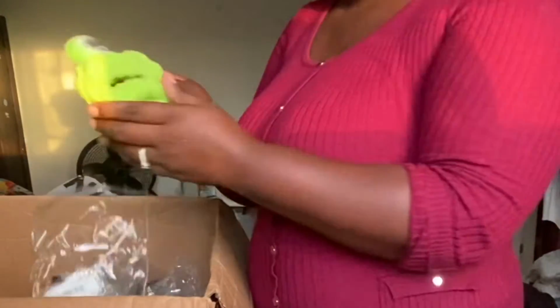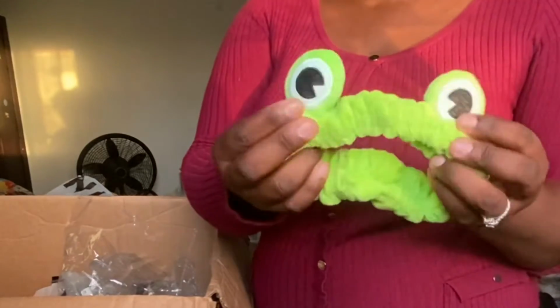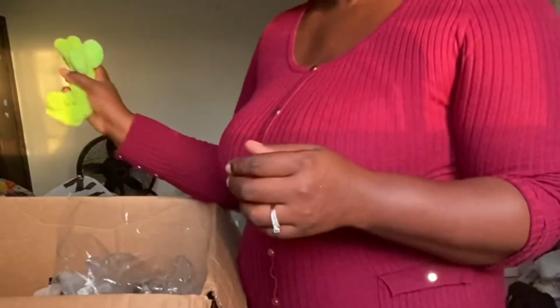And I did order this cute rabbit headband just to put my hair out of the way when I'm doing my makeup. I thought it was really silly and cute.